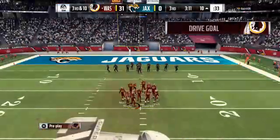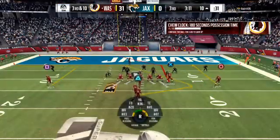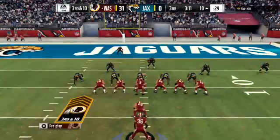I think you have to. I think in this situation, you've kind of run out of your running plays. Fire another one into the end zone. Hurry up, here we go.